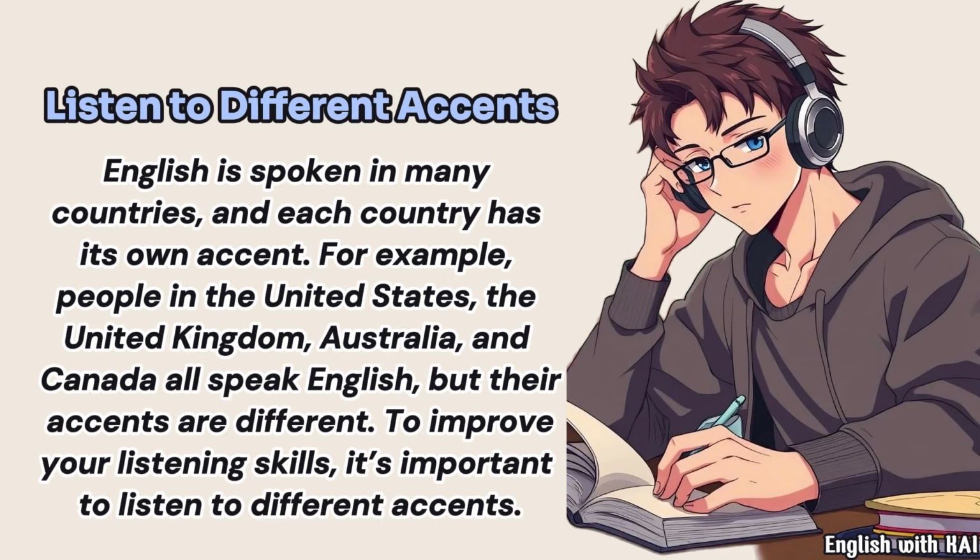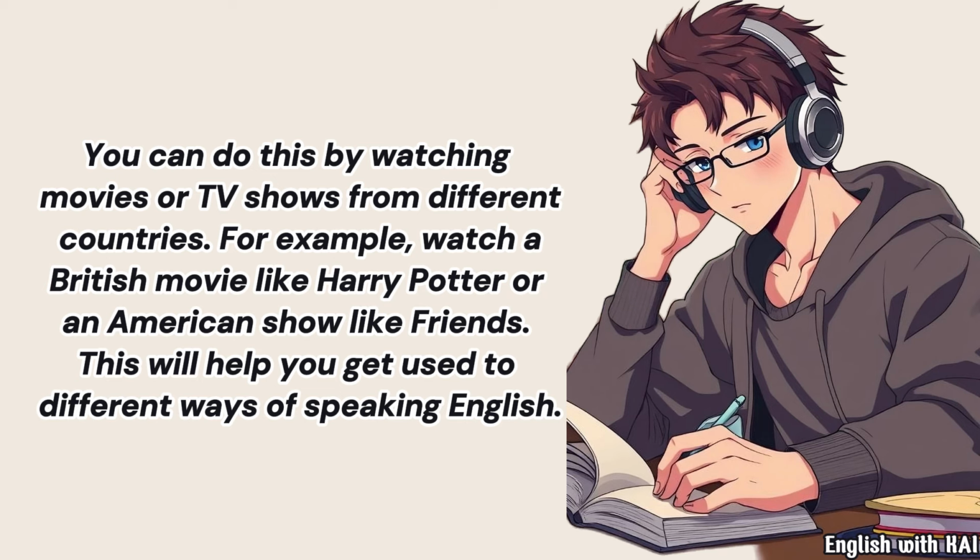Listen to different accents. English is spoken in many countries, and each country has its own accent. For example, people in the United States, the United Kingdom, Australia, and Canada all speak English, but their accents are different. To improve your listening skills, it's important to listen to different accents. You can do this by watching movies or TV shows from different countries. For example, watch a British movie like Harry Potter or an American show like Friends. This will help you get used to different ways of speaking English.